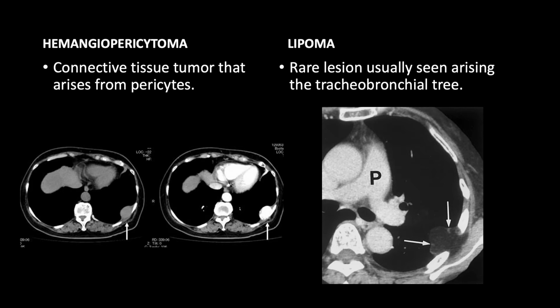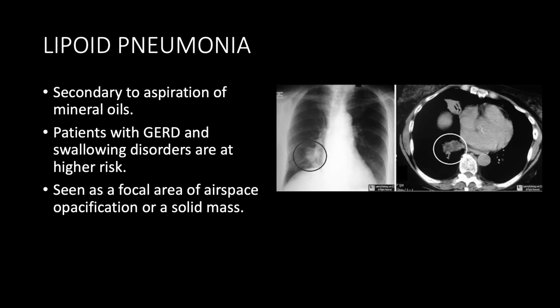Lipomas are rare intrapulmonary lesions that arise more commonly within the tracheobronchial tree to produce atelectasis. The demonstration of fat attenuation on CT scan is diagnostic. Lipoid pneumonia results from aspiration of mineral oils ingested by elderly patients to treat constipation. Patients with gastroesophageal reflux or disordered swallowing mechanism are at particular risk of developing this type of pneumonia. Radiographically, a focal area of airspace opacification is seen or a solid mass in the lower lobes is appreciated.